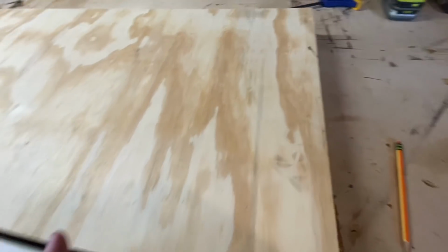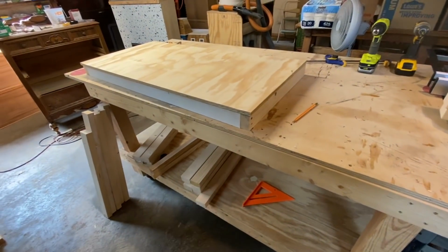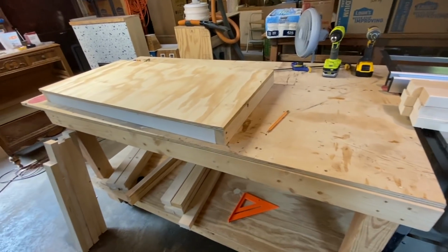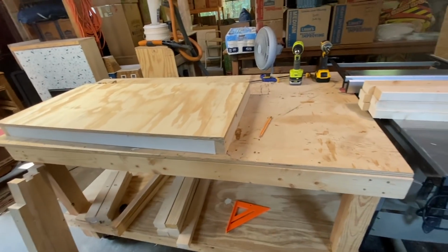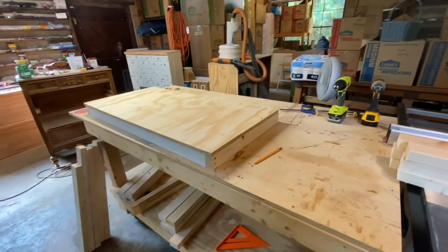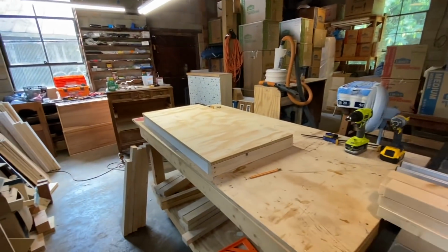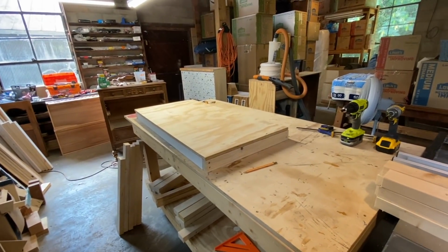My plan is just to attach the plywood to this, and then I'm just going to take some 2x4, well actually more like 2x3 material maybe, depending on what I've got here, and just make legs that go all the way up on the outside, kind of attached out here, and you have shelves that go up. So we will see if that simple design holds like I hope it will.